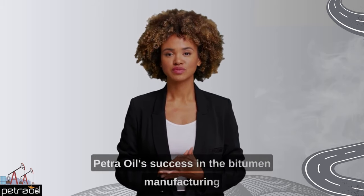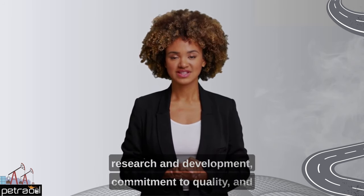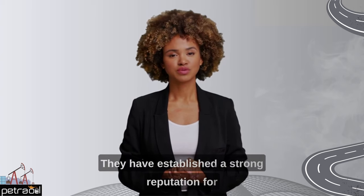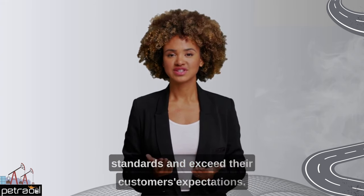Petra Oil's success in the bitumen manufacturing industry is attributed to their focus on research and development, commitment to quality, and dedication to meeting their customers' needs. They have established a strong reputation for producing high-quality bitumen products that meet industry standards and exceed their customers' expectations.